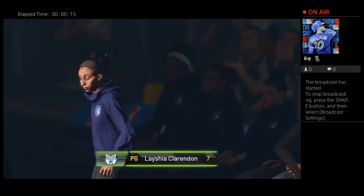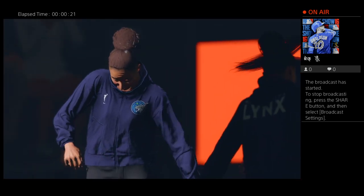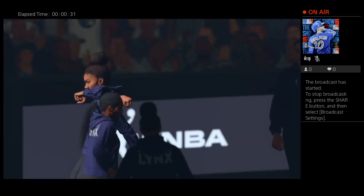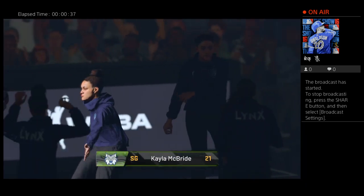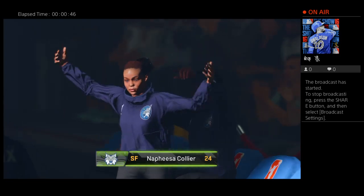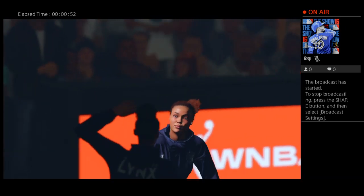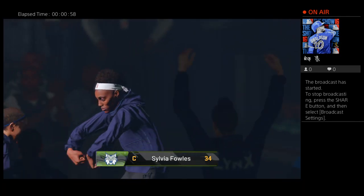Point guard, number 7, Leja Clarendon. Starting at power forward, number 12, Tamiris Dantas. Starting at the other guard, number 21, Kayla McBride. The other forward, number 24, Nafisa Collier. Starting at center, number 34, Sylvia Fowles.